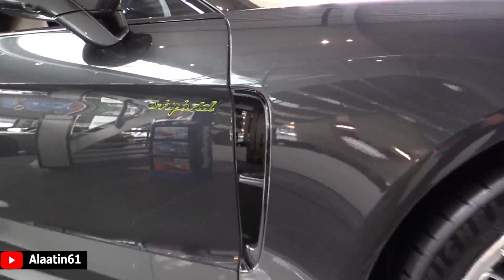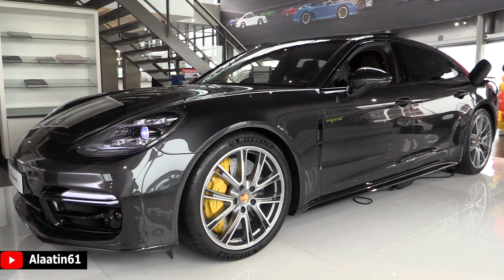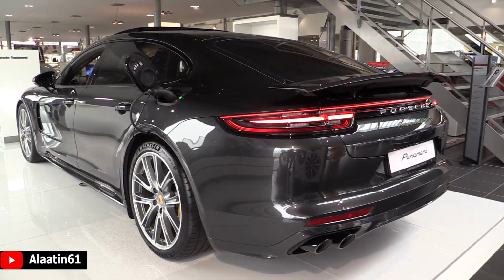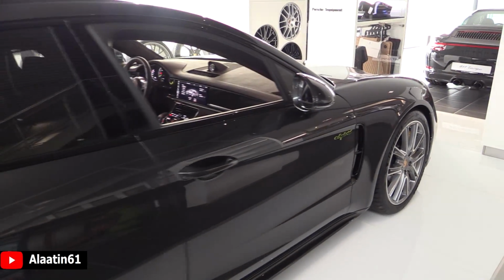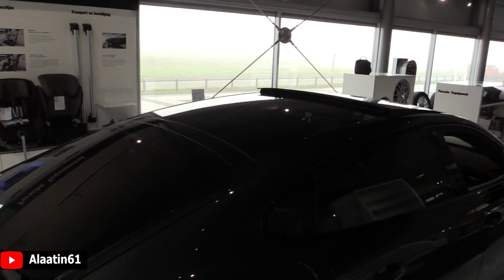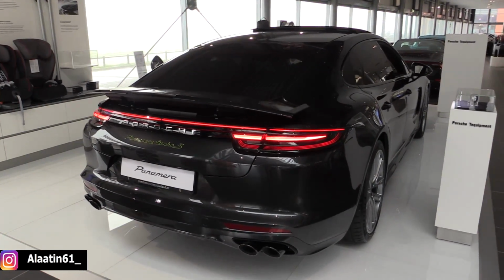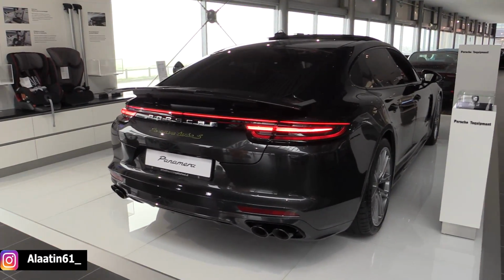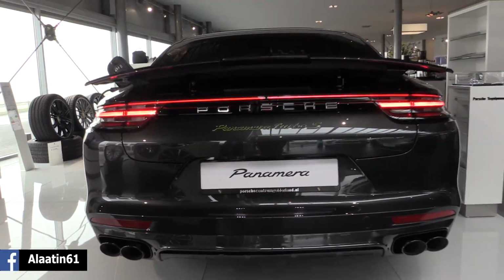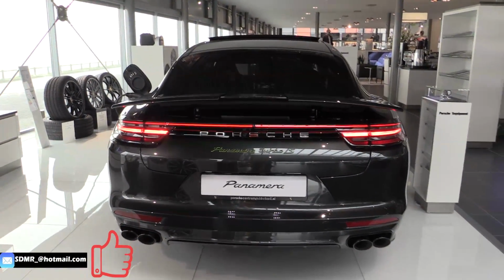The e-hybrid logo at the side. What a stunning looking car this is. Looks awesome in every angle. I really like the spoiler myself. You have the cameras, 360 degrees camera system, you have the panoramic sunroof, which is for the first time. You have the quad exhaust with a great sound, you can drive 44 kilometers on the hybrid mode without using fuel. It has the 3D LED taillights, great design.